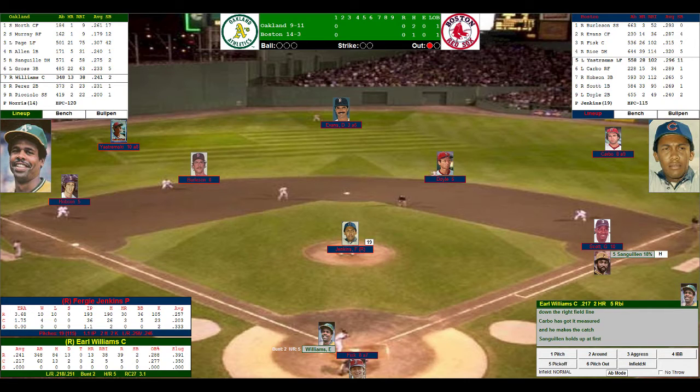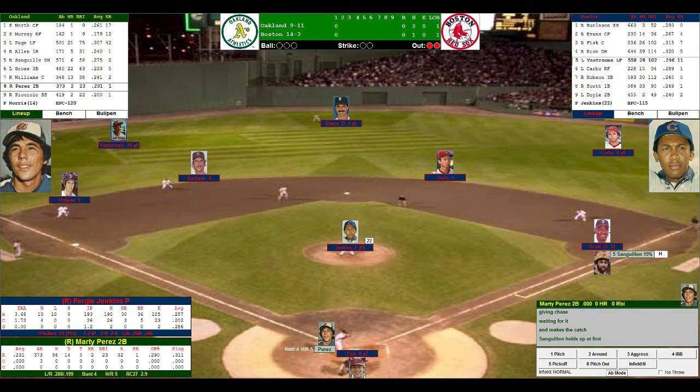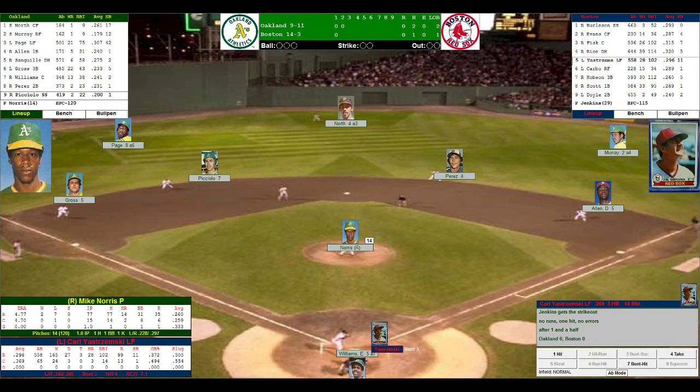Seguin still at first. Jenkins delivers to Williams. That ball is flown out to center field. Evans makes the running catch in right center, 2 away. Now bring up Oakland second baseman Marty Perez. He's 0 for 3 on the season. In 1977, he hit .231, 2 home runs and 23 RBIs, and he only hit .199 off right-handed pitching. Seguin still at first. Jenkins delivers to Perez. And he strikes him out, inning over.